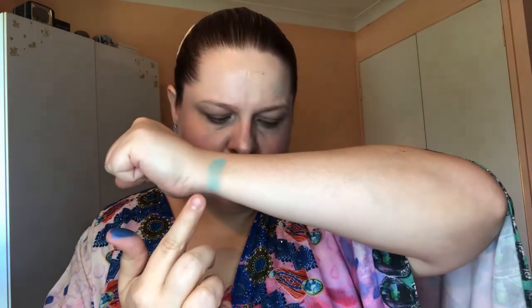Okay, we're going to clean these off and get into the 4th row. Okay, here is the 4th row. Actually really like that shade. It's a very tealy turquoise green, which looks so nice.